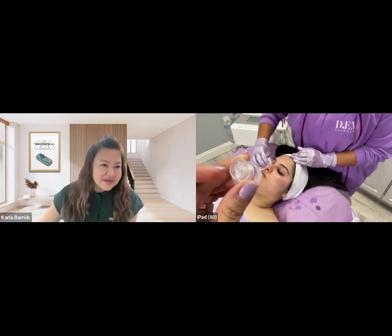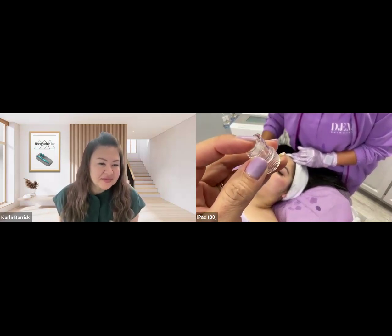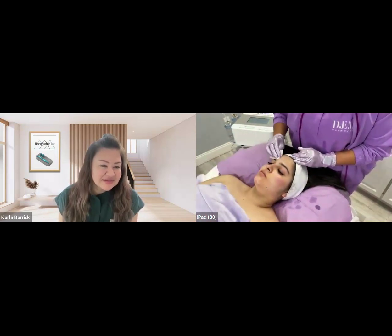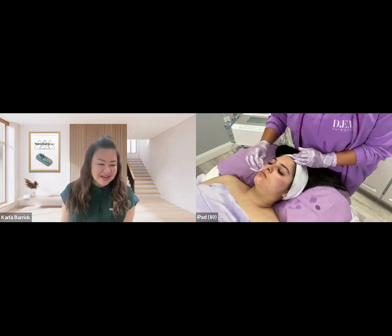Yeah, show the scalp tips. Go ahead. These are the ones. See the little nubs? Yeah, see the little nubs. And oh man, those scalp waste jars are so good.